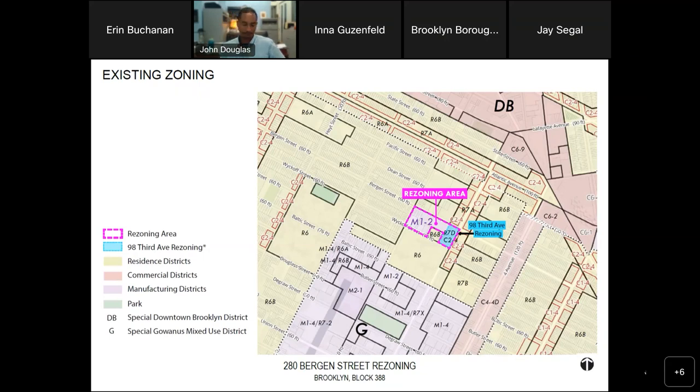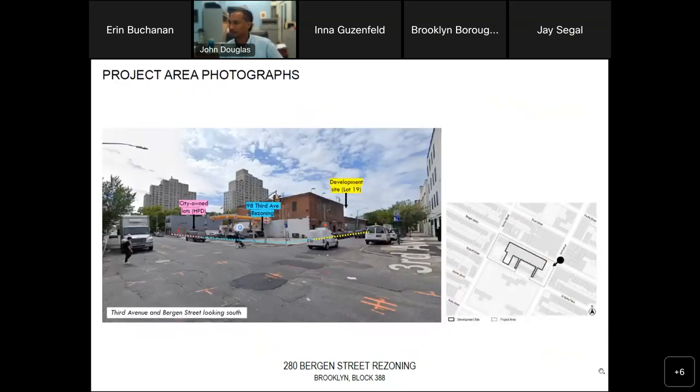Okay, can we move next slide, Dan? So just, I know you know the area very well, but this is looking at it from Third Avenue. You can see Ulano as the building a little bit in the distance. And there is the gas station that was before you just a couple of months ago. Next, please.